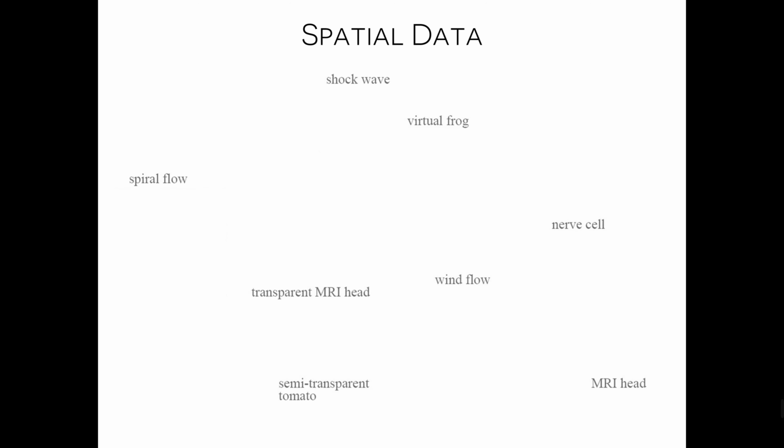Okay, so let me give you some examples of spatial data, right? Spatial data is basically data that has a spatial reference. So every data point has an XY or XYZ or XYZT temporal component. Every data point has it, so you can map them nicely to space.